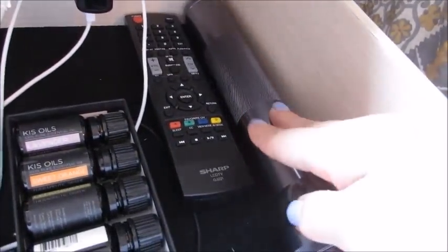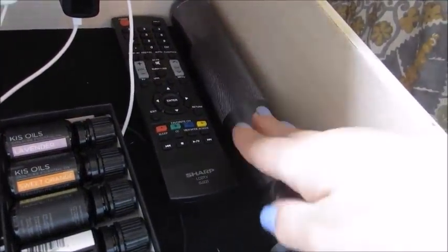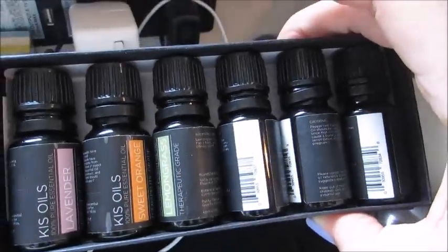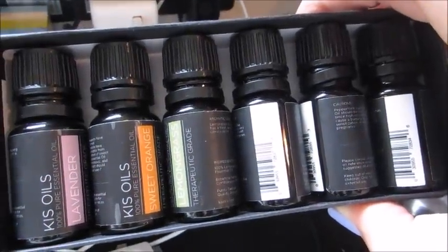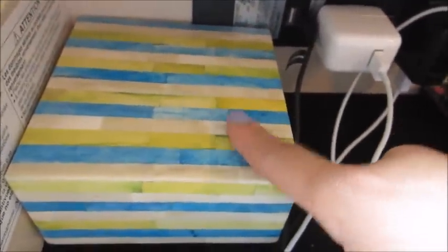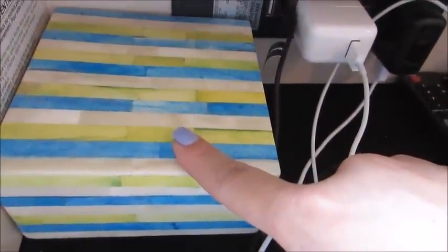So this is my husband's nightstand again. He just has in here a flashlight. God forbid the power went out and there was an emergency and we needed a flashlight. Just one of the TV remotes, and then we keep some essential oils in here. This is just a box of the KIS oils that we're using right now. And we also have this box in here, which we just keep backup essential oils in, again, for the oil diffuser. So he is pretty minimal, and we don't keep a whole lot in these.